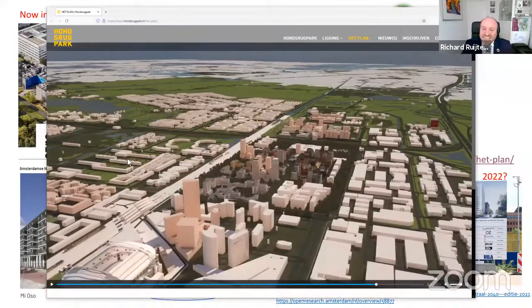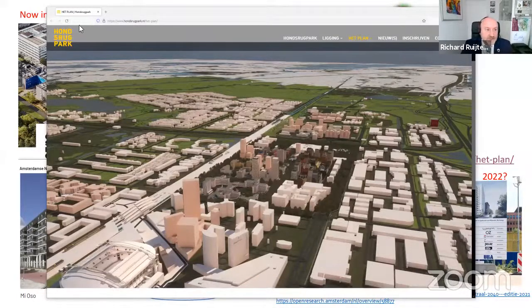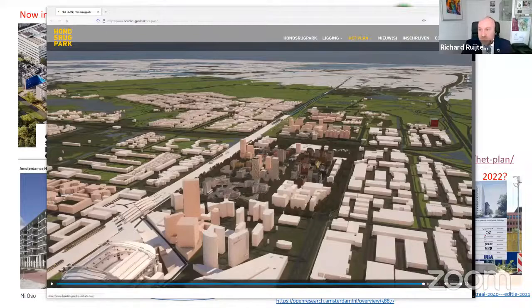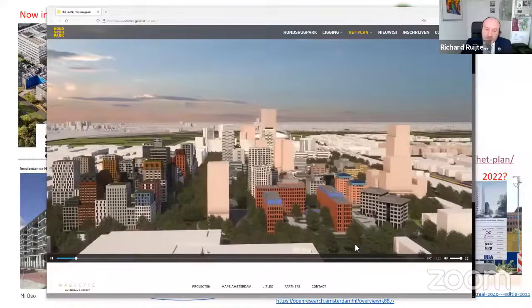Okay, here you see the area. This is the whole southeast, and this is the suburb in Amstelstad, what we're now focusing on. So, and here you see the area, all the new buildings.